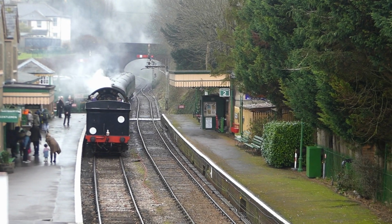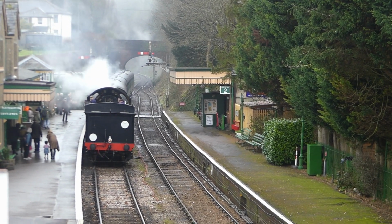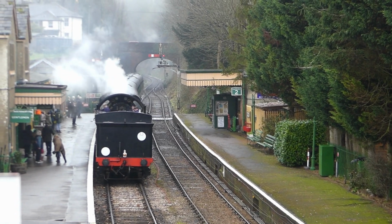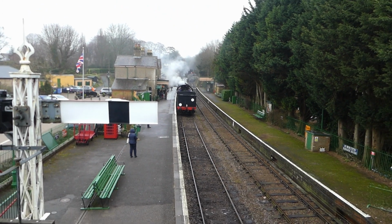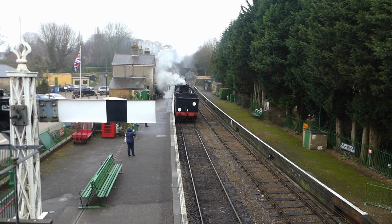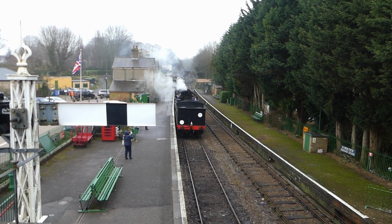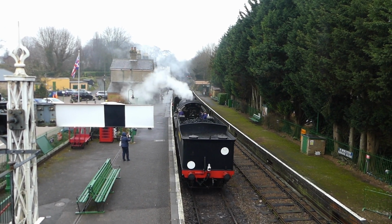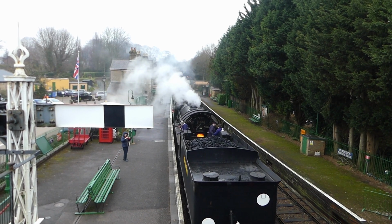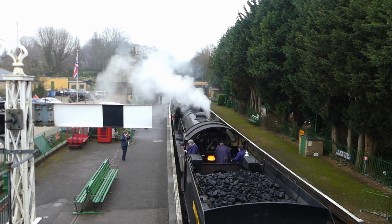I think it's going to be... It's a Southern loco. Nice. Again, there's only one T9 at the moment. I think I'm right. I think it's going to be the S class or N class, something like that. You can see right into the cab from here. Wonderful. Oh, look at the fire. That's fantastic.